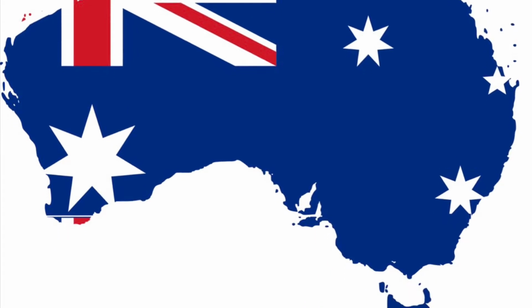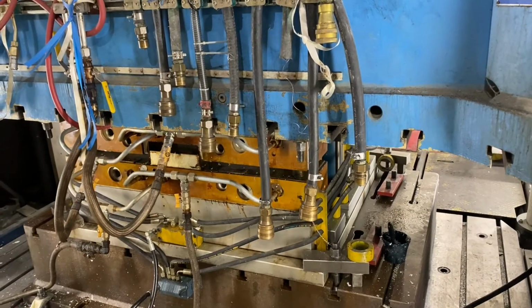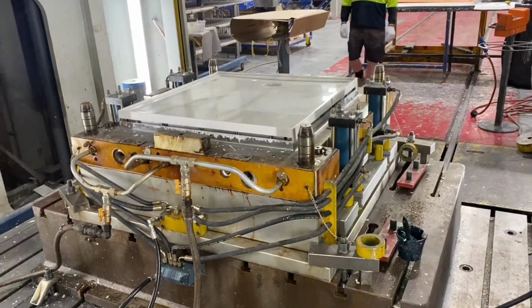Estilo and Mondella shower bases, now manufactured in Australia to the highest possible quality standards and the highest possible Australian standards.